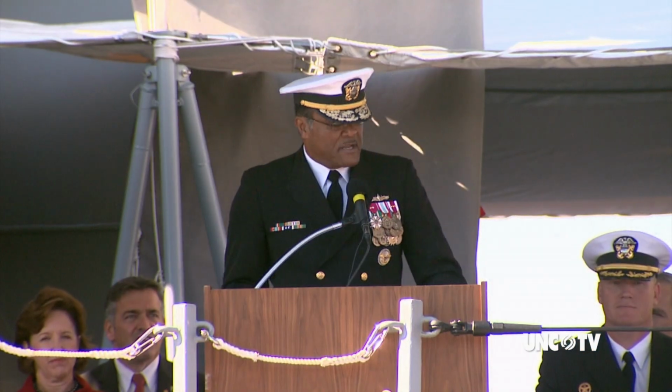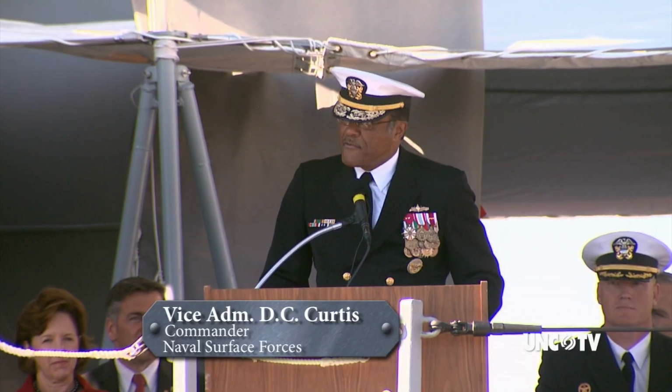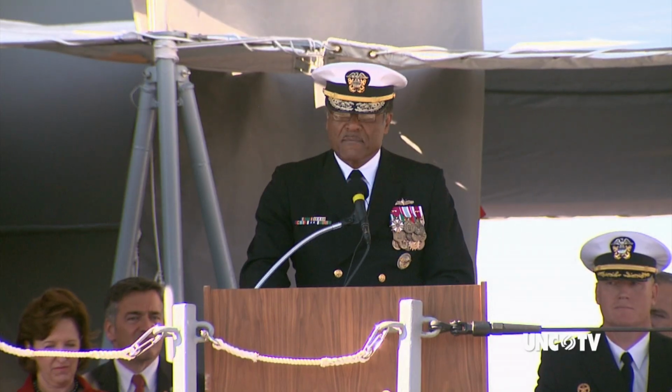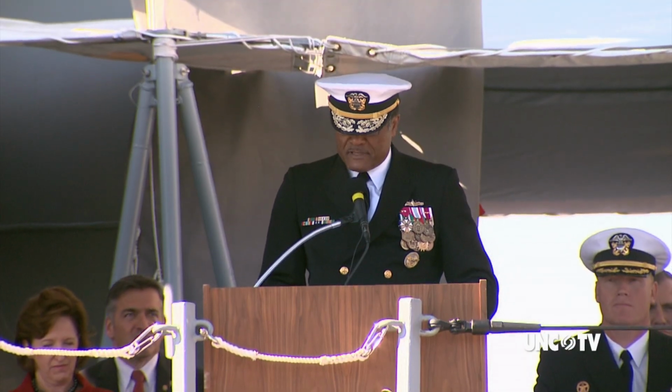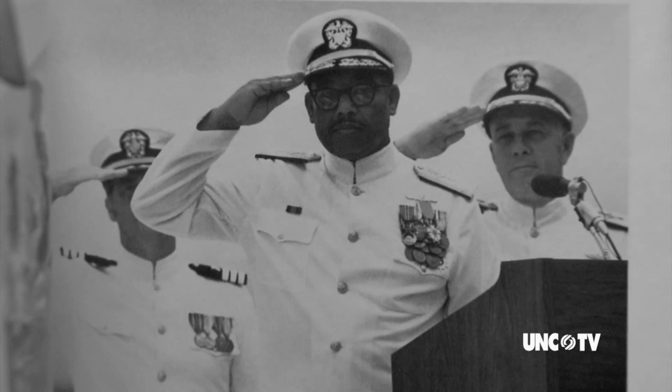We're here to welcome this mighty warship, named in honor of a leader, a role model, a surface warfare officer, a trailblazer who also enjoyed doing the job he loved. This commissioning enables us to pay special tribute and remember the many contributions that Admiral Gravely made to the Surface Force, the Navy, and every African American wearing the uniform, past, present, and future.